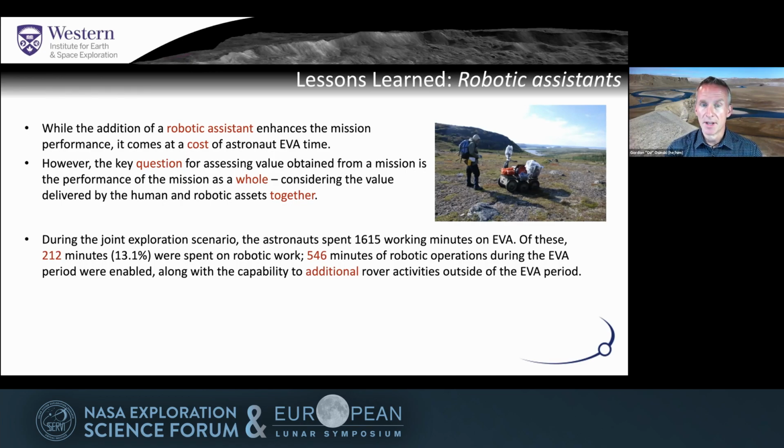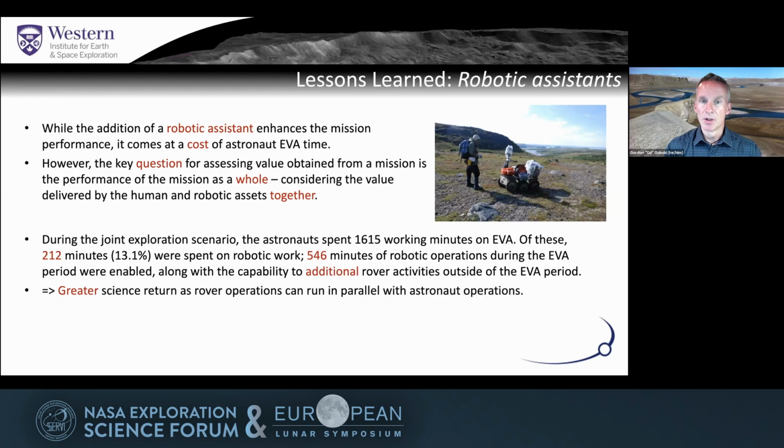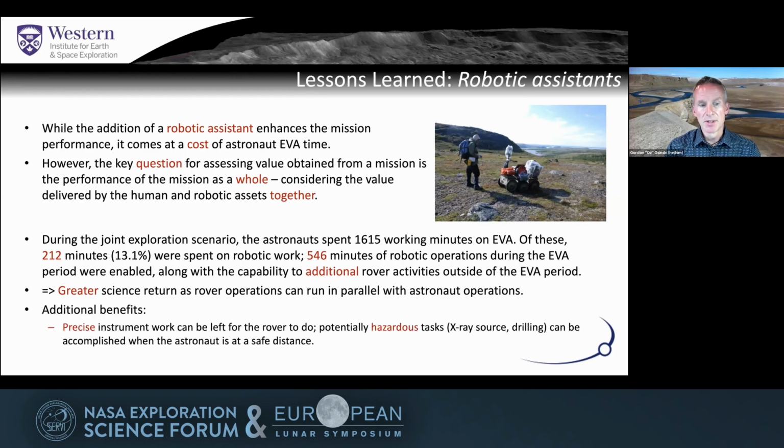And then I'll get onto the next slide. That doesn't even include the value of the post-cursor activities. And in particular, having the rover there with the humans, it's a lot easier for rover navigation. You can teach the rover some paths that it can then drive back autonomously afterwards. So essentially there was greater science return. This was something that we looked at very briefly during this one analogue mission, and I think it does deserve to be looked at in the future, how to really optimize the robotic-human interactions in the field.